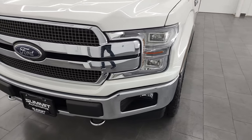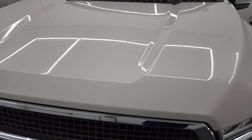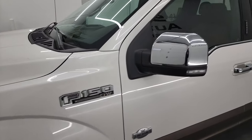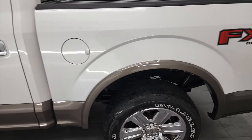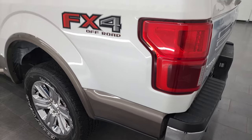I'm gonna go all the way around in this video, inside, underneath, start it up and take a look under the hood. White platinum tricoat metallic over caribou is the color scheme, and in hopes of giving you the most accurate representation of the vehicle, I shoot all my videos in 4K, so if you have HD capabilities, turn them on now because it is your best way to check out the quality, condition, options, and cleanliness of the vehicle before seeing it in person.